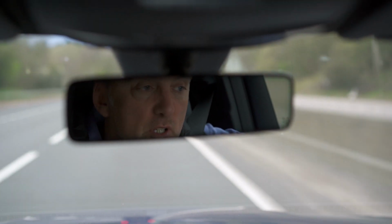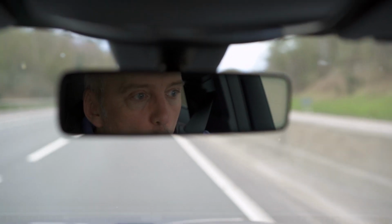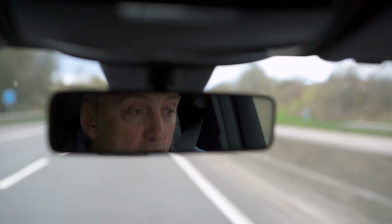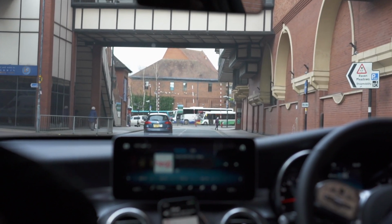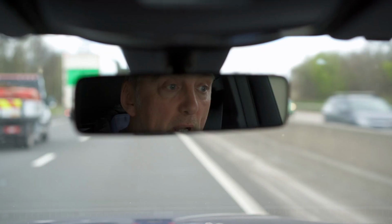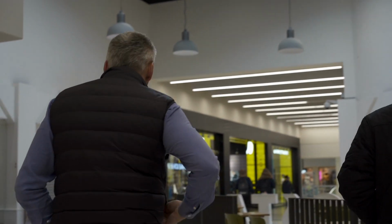So we've seen some incredible sites today, and we're now on the way to the north-west Midlands, where we've got 2 more sites to see. One's in a shopping centre, so we're looking forward to that. We're not giving you the site for obvious reasons, because we are in a competitive landscape where property is concerned. But we're certainly winning, and we're extremely happy with the results that we are getting.